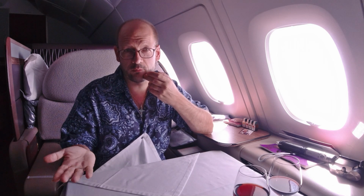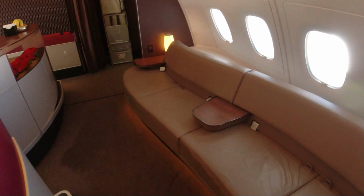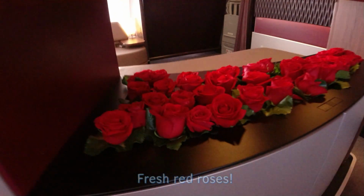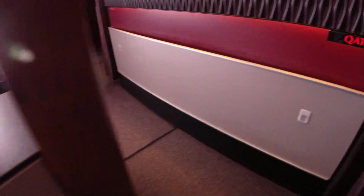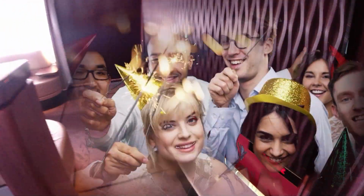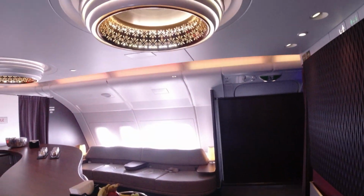So this means there's just no good internet here on board this plane, and that kind of sucks. Both Emirates and Qatar Airways have an onboard bar on the upper deck of the Airbus A380, but even with real red roses and sofas, for some reason I never experienced the atmosphere in the Qatar bar as bar-like and fun as on Emirates, even though it's really nice here.